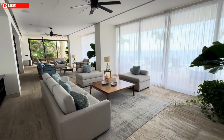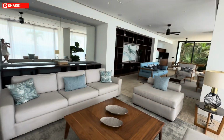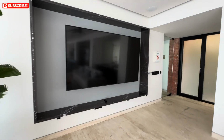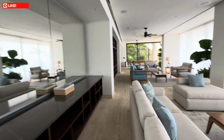So this is an area that anybody can use. This is completely part of the HOA. If you wanted to host a party here, let's say you wanted to do a big get together, you wanted to watch any kind of sports event, that's like at least a 180-inch TV there. This is the place where you want to do everything.